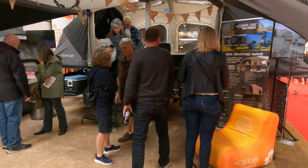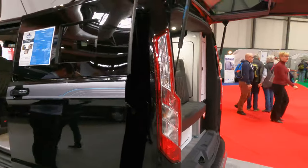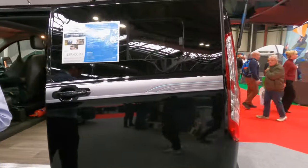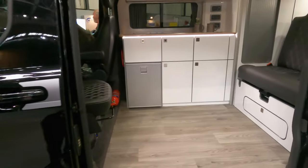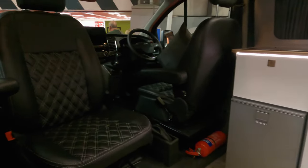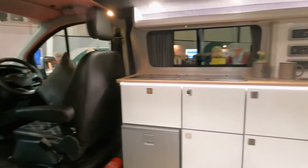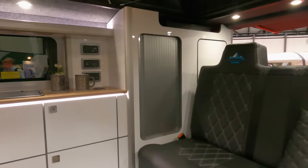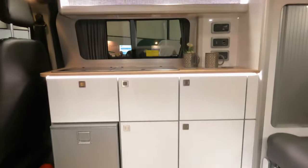It's amazing. There's Three Peaks Campers. It's a nice looking van. Ford Transit. Nice bright and white, so it brightens the interior up. Nice finished leather seats on a Ford. Storage there. And a pop-top bed up there. You can see. Yep, really nice, like that.